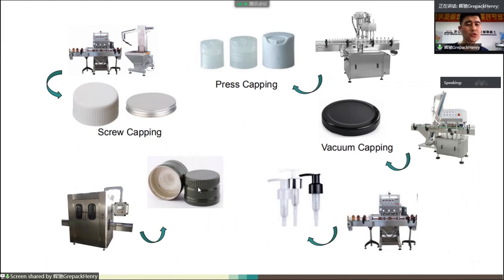we can show the screw cap, because except for the outer nozzle, the rest of the parts are completely screw way. So because this is an economical way, we suggest you put your pump cap on the bottle and then screw it with the capping machine. That's what we recommend to all of our users. Also, this suggestion is adopted by most of our users.